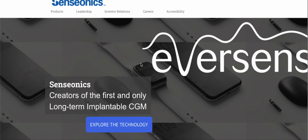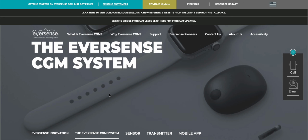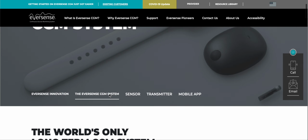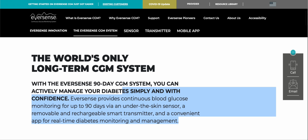So Senseonics, you guys, they are the creators of, I've talked about this before, the first and only implantable CGM, which is a continuous glucose monitoring system, and it's the world's only long-term CGM system. As you can see here, the Eversense 90-day CGM system, you can actively manage your diabetes simply and with confidence. Eversense provides continuous blood glucose monitoring for up to 90 days via an under-the-skin sensor, a removable and rechargeable smart transmitter, and a convenient app for real-time diabetes monitoring and management.